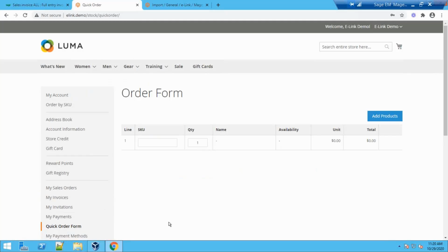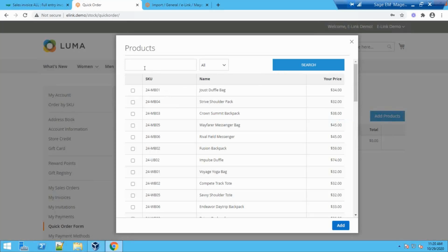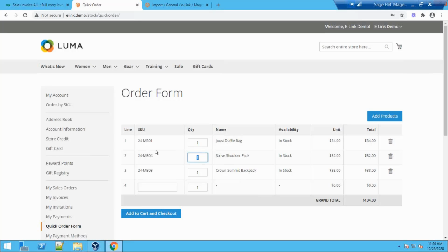We also have our quick order entry form, which is more like a PO entry for your existing customers who either know what they're going to order or are doing repeat orders. They can enter an order more like a PO. They can come and type in a SKU if they know it. They can search quickly by SKU or description, add the items that they want to add to their order, update their quantities. And then when they hit add to cart and checkout, this is going to add all these products to the cart and go directly to the checkout. So this is a really quick way for your customers to basically enter a PO and get it all the way into your Sage system with minimal effort.